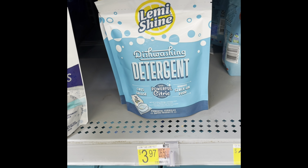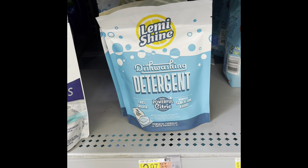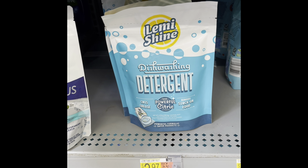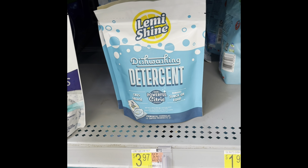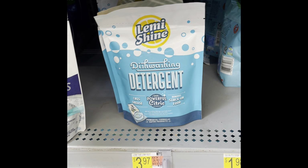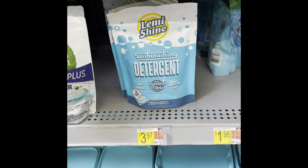Now, somebody told me, I think it was Saving with Christina, said that this was actually on her swag bucks. I checked my swag bucks. It is not there, but check your swag bucks because you would never know if it is, because some people have different deals. So picking up 3 bags of this detergent for $6 for all.